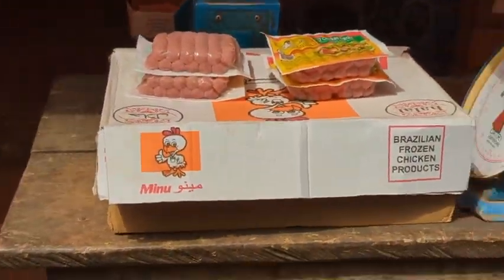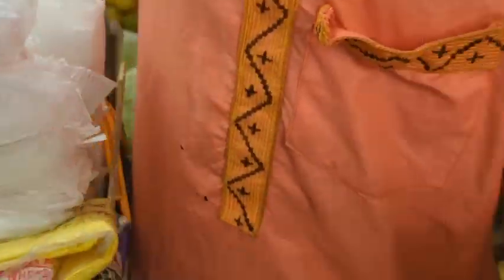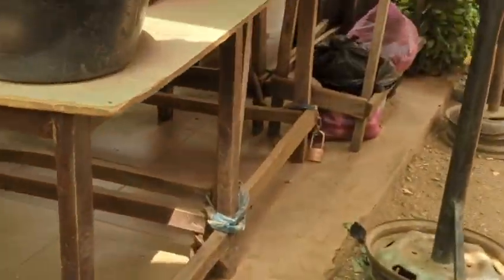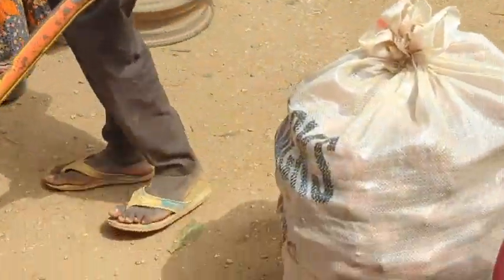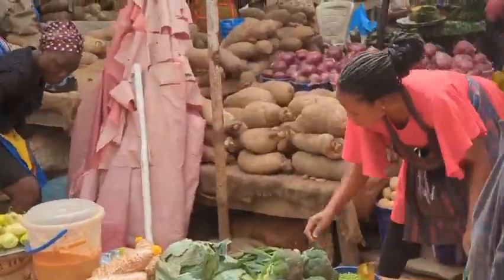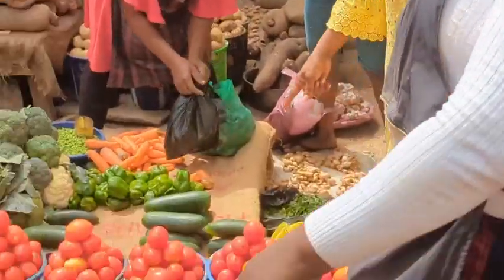Where's our barrel boy? Sorry, excuse me. No, we didn't come today. We didn't come early. When you come early, you see fewer people. My fine customer. Good morning. See my fine customer. So when you come here, come and locate her.